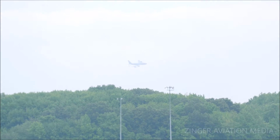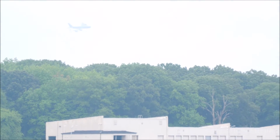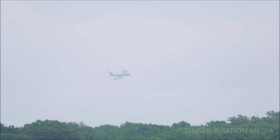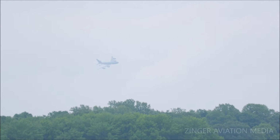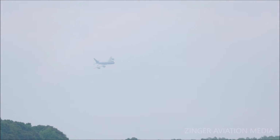Now, the original engines have been replaced by CFM International CFM-56 turbofan engines, each one of them capable of generating more than 21,000 pounds of thrust. She has a wingspan of 130 feet, is 136 feet long, and 41 feet tall. She cruises at 530 miles per hour at 30,000 feet.